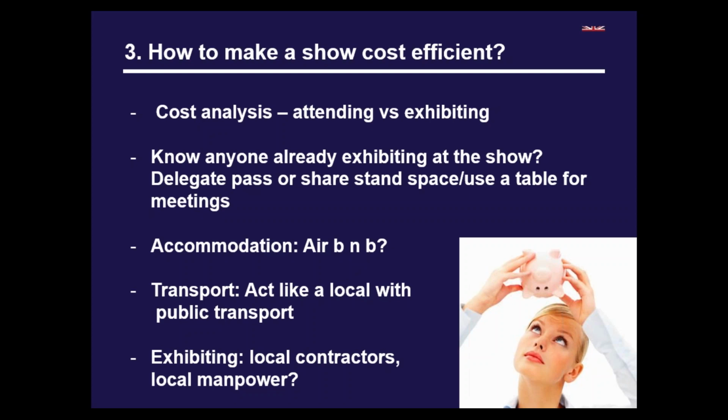One of the key challenges when you're an attendee at a show, and maybe a few of you agree with this, is actually finding a meeting point. When you're trying to have meetings with people and you don't have a fixed stand or a fixed space for yourself, it can be very challenging trying to find somewhere to meet with those people and find a space to have discussions and progress business. So it may be an option to share some stand space or use a table with people that you know.